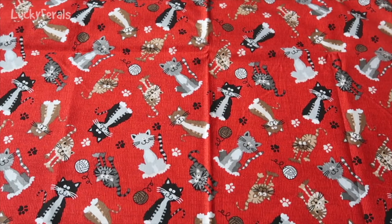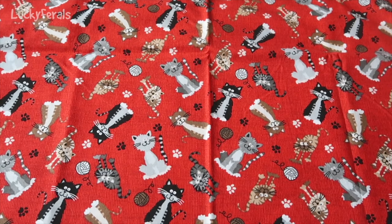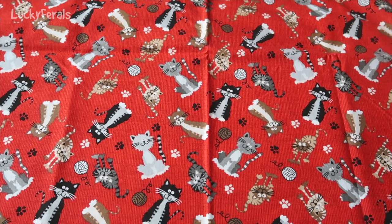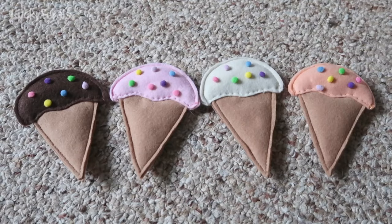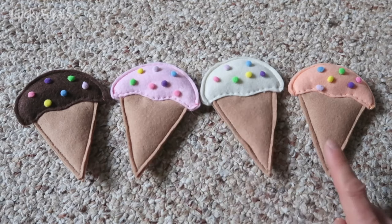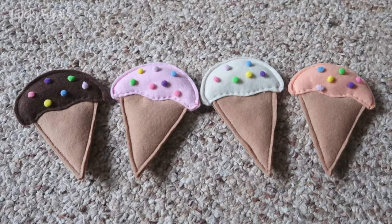That is so cute. Zoa, you are super talented and you have the cats all super spoiled with all of the great toys and blankets and stuff that you have made for them. Thank you so much. Look how cute these ice cream cones are. There's chocolate, there's strawberry, there's vanilla, and then this one looks like peach or maybe orange sherbet. What flavor do you guys think this one is?